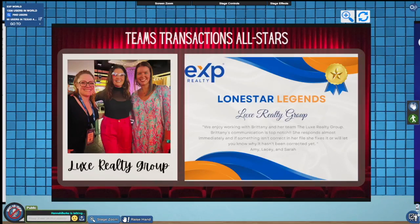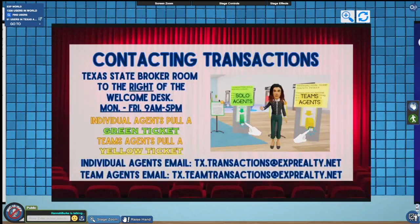And then the Lone Star Legend for teams is Lux Realty Group, and we have a gorgeous picture of them with Tally, the manager for teams, and Jenna from our broker team. We really enjoy working with Brittany and her team, the Lux Realty Group. Brittany's communication is top notch. She responds almost immediately, and if something isn't correct in her file, she fixes it or will let you know why it hasn't been corrected yet. So really want to give those agents who are this month's nominees for Lone Star Legends a giant thumbs up, high five, and thank you so much from Transactions.